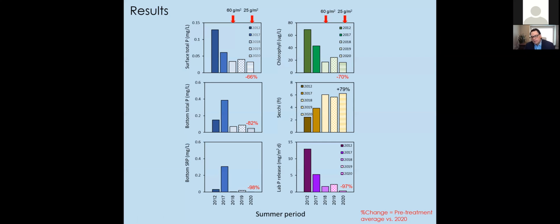And again, we picked this as a case study, not only to show the potential of supplementing lake sediments with aluminum salt with an alum application, but also as a case study showing how this systematic approach to lake management can be pretty useful.